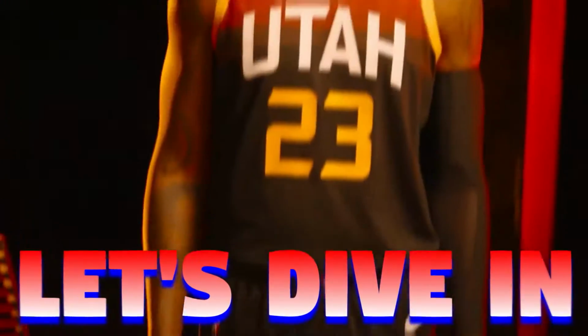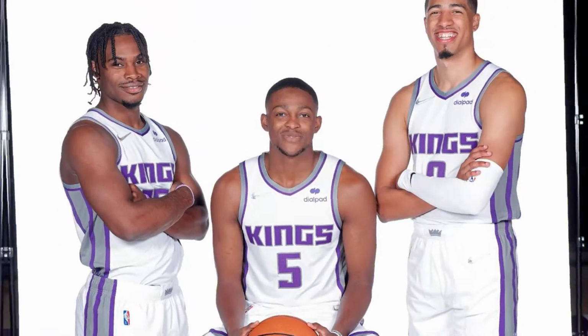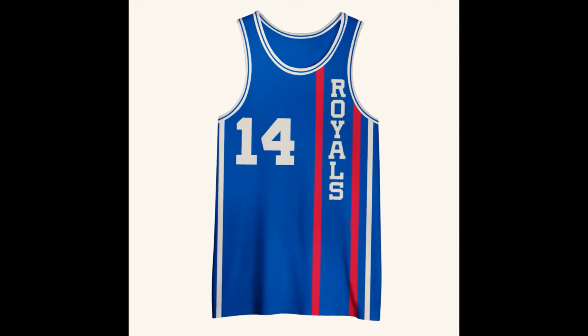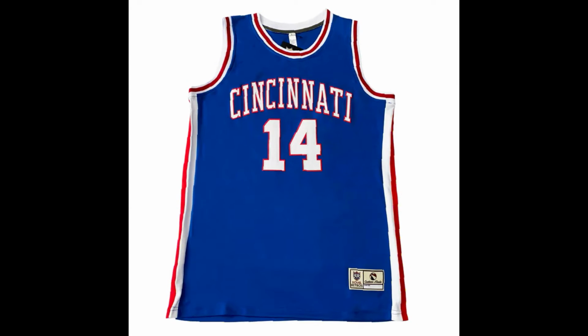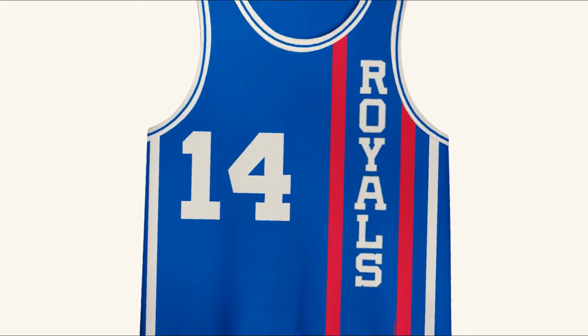Let's dive right in. At number 10, the Cincinnati Royals 1970 away jersey. The Royals would leave the Cincinnati area in 1971 and move to Kansas City before eventually rebranding as the Sacramento Kings. But before, they did have one of the greatest road jerseys that they showed off the year before they left. The royal blue with just two simple red stripes shows that sometimes simple is best, especially with the vertical letters between the stripes spelling out Royals.